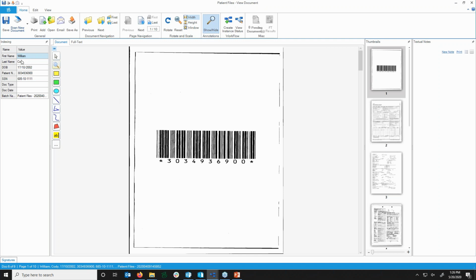But on the left-hand side here, we have the indexing. We have the image here in the middle, thumbnails, and then textual notes. Textual notes, I equate these to a sticky note for those of you who aren't familiar. So the reason I say that is they're just associated with this particular page of this document, and it's something after somebody already has the document open, they can view it. Similar to how a sticky note, if you had it on a piece of paper in a filing cabinet, you're going to pull out that piece of paper before you're going to know what the sticky note says.